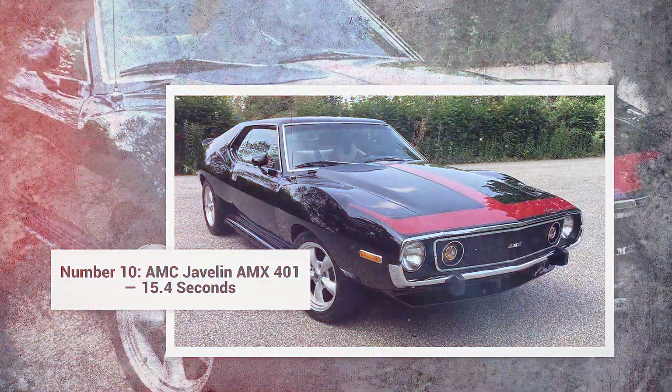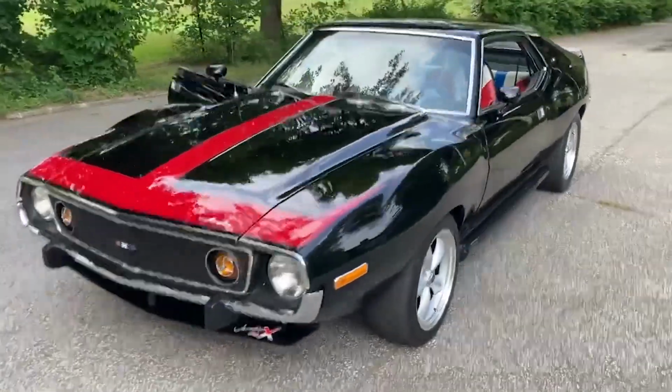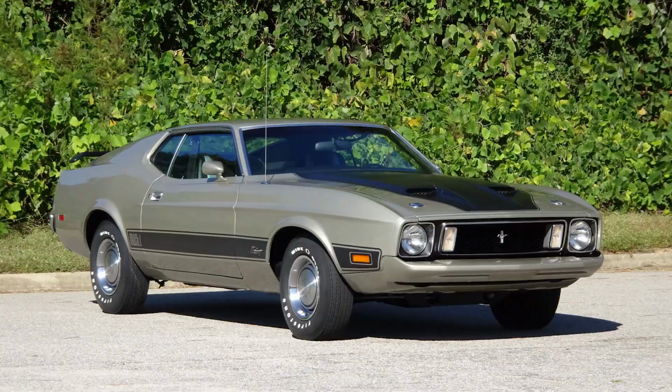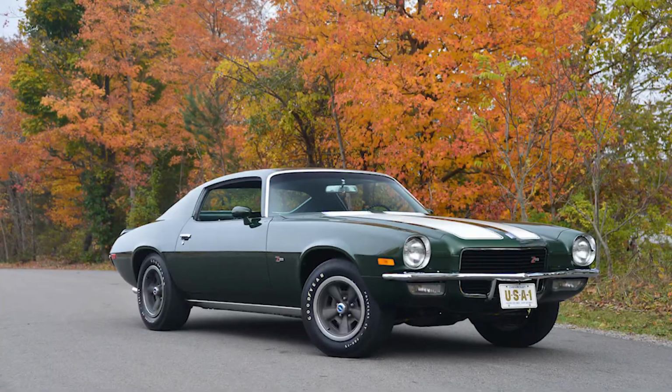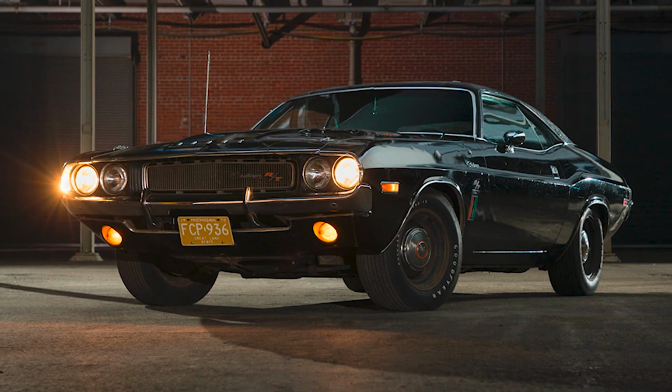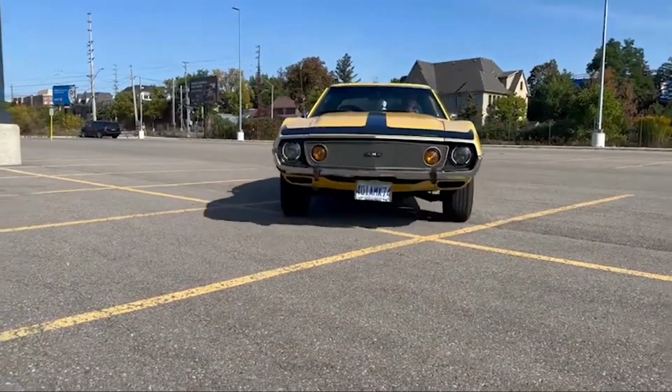Number 10. AMC Javelin AMX 401, 15.4 seconds. The 1973 AMC Javelin AMX 401 was AMC's answer to the most established muscle cars like the Ford Mustang, Chevy Camaro, and Dodge Challenger in the 70s. The AMX aimed at performance enthusiasts who wanted speed and a distinctively styled car.